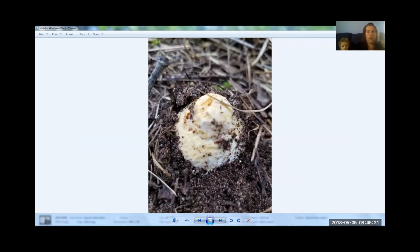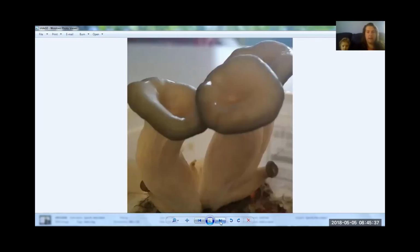So they will wait. Usually at this stage, it happens pretty fast. The actual fruiting body grows within just a couple days, and it's really fun to watch when you grow them at home, just how fast this actually happens. And then here they are a little bit more advanced. This is a nice healthy oyster cluster, and it's getting ready to start producing the spores.